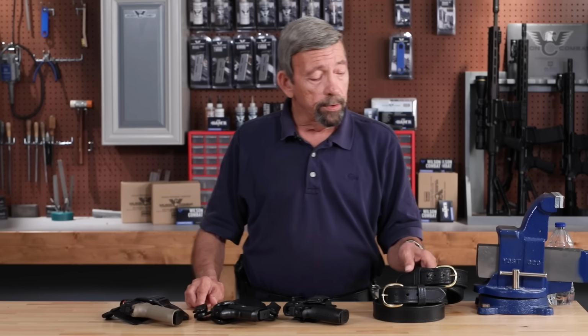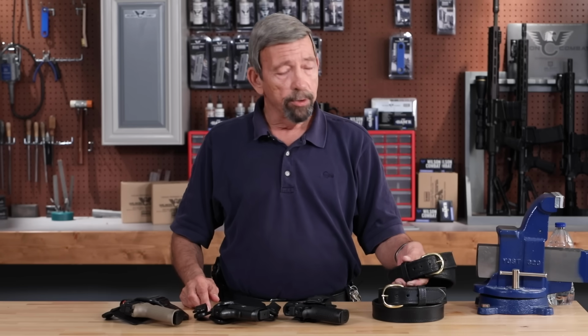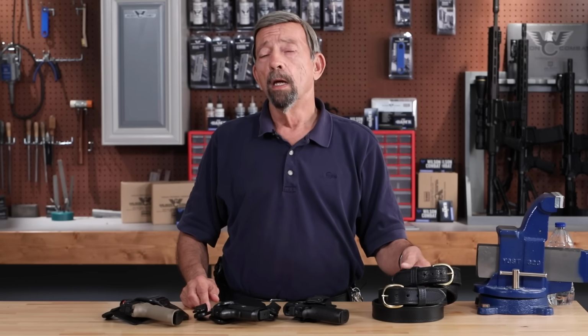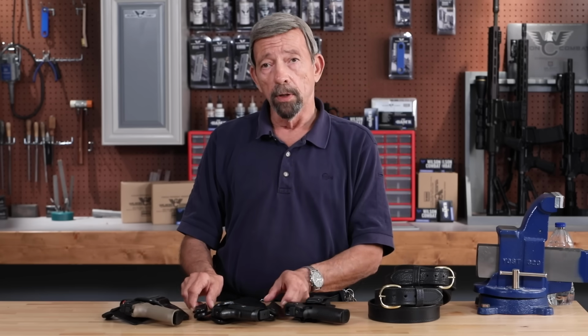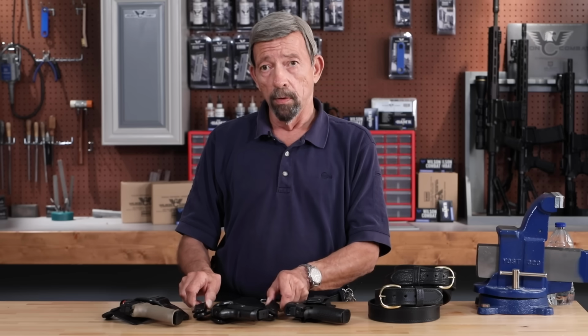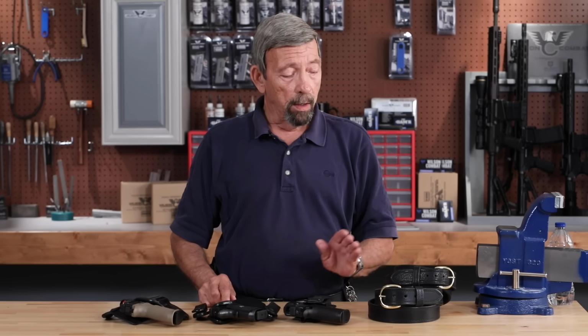You want your belt, if you choose leather, to be reasonably thick, reasonably solid, and of course the tongue of the belt has got to mate with the slots of the holster, the loops of the holster that secure it in place. If you're going to go with a fabric belt, make sure it's a good double-lined, double-stitched belt with infinite adjustment.